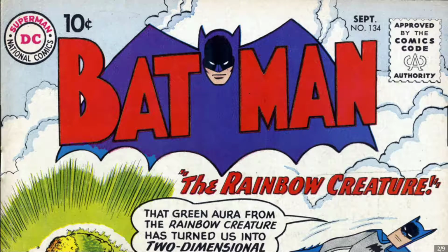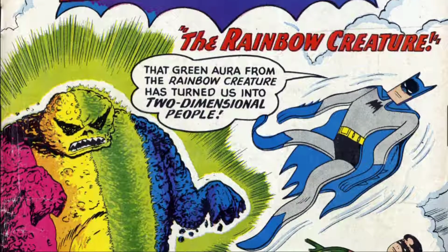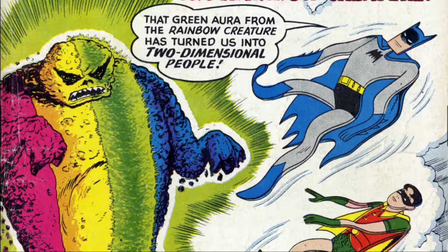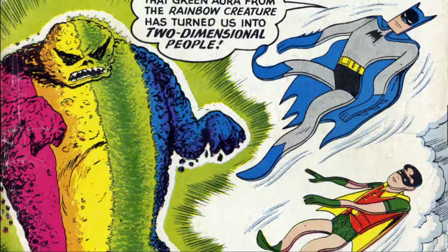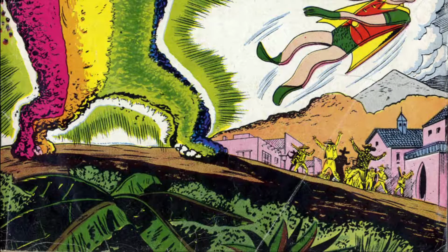So we start with this cover right here with the rainbow creature, so you get the full vision of it. As you can see, the red here is not really reddish; it's more like purplish, and we see Batman and Robin becoming 2D, because the rainbow creature's green aura turns people two dimensional. I presume it would turn things too.